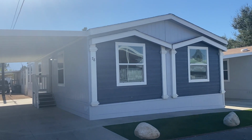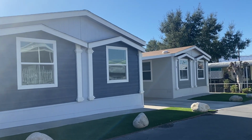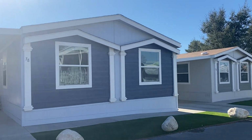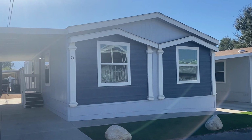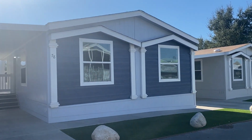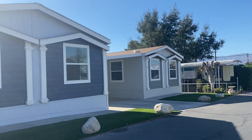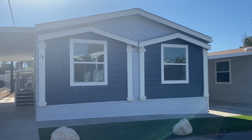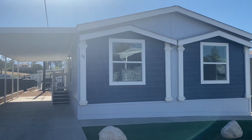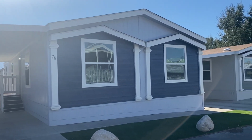Today we are standing in Lake Elsinore, California, where we replaced a couple burning units with two entry-level Fleetwoods. So this is going to be a two-part video. We're going to be touring this home as well as this second home. This is a 2456, 3 bedrooms, 2 bathrooms, an open floor plan.